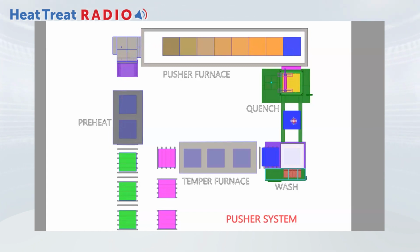And just as we spoke about in the batch furnace, after it comes out of the quench, it's going to be 150 to 200 degrees plus. We want that to cool down to room temperature because the next operation is going to be washing. So we allow that to cool down to room temperature and then we put it in the wash. And we would wash it.